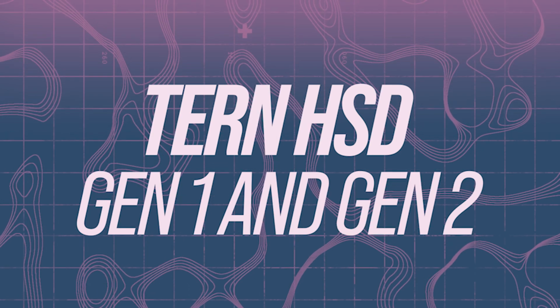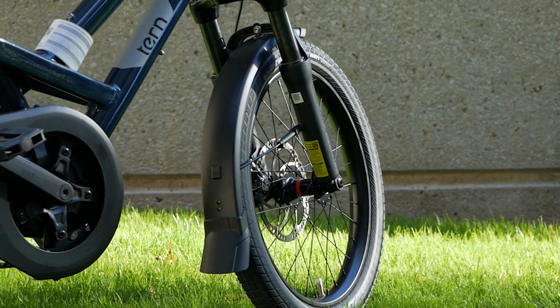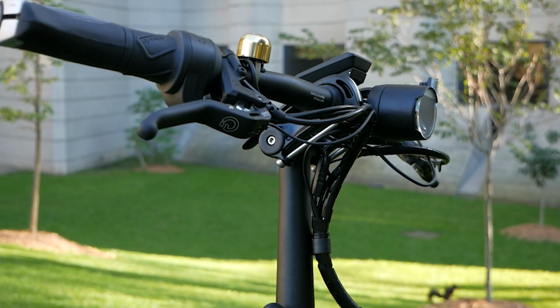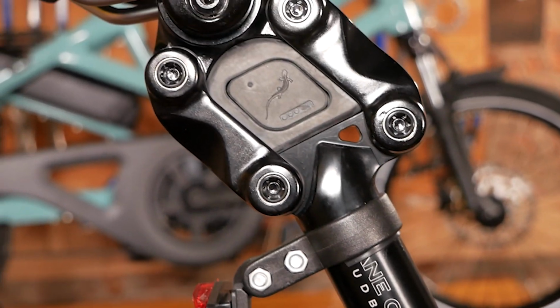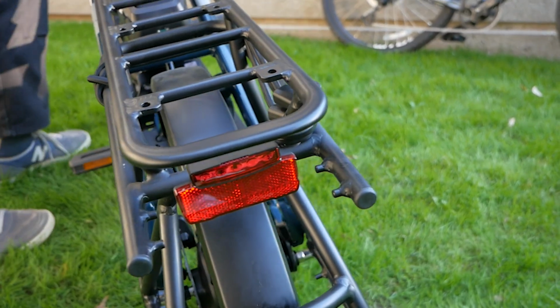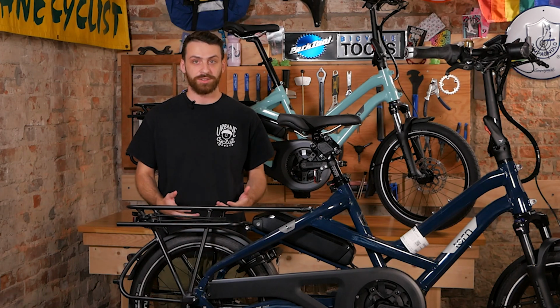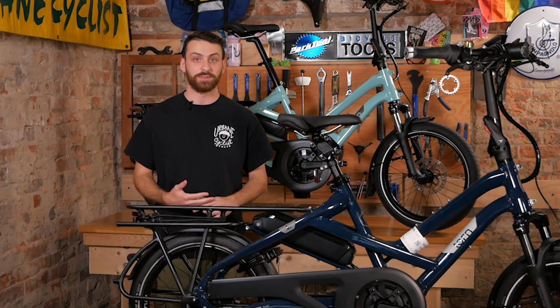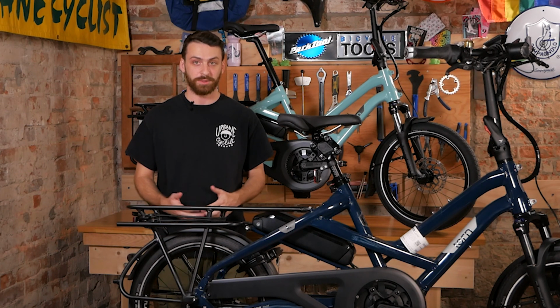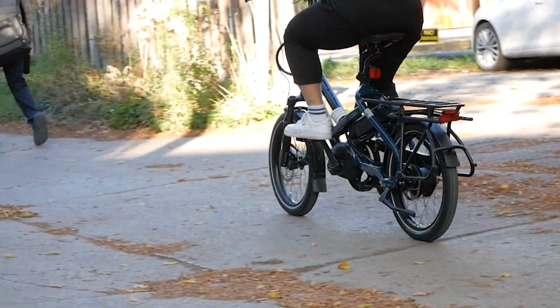The Gen 2 has a lot of the same great features that folks loved from the Gen 1, like the built-in fenders, front and rear integrated lights, built-in wheel frame lock, and the Cane Creek Thudbuster seat post and upgraded light on the S-Class models. One of the most impressive updates to the Gen 2 is the stronger, stiffer frame, which now allows for the impressive 397-pound maximum gross vehicle weight, along with the 176-pound rear rack capacity.